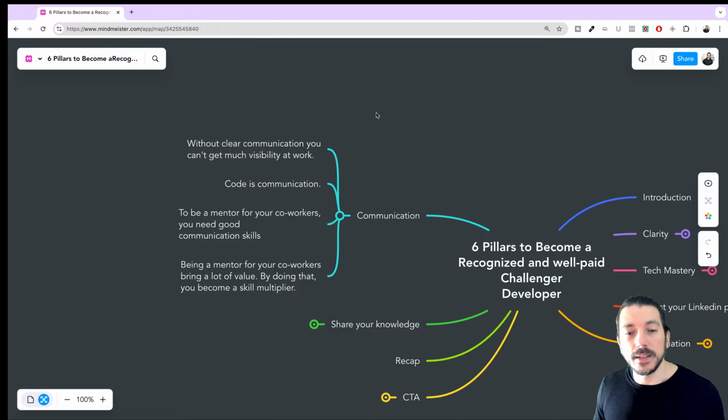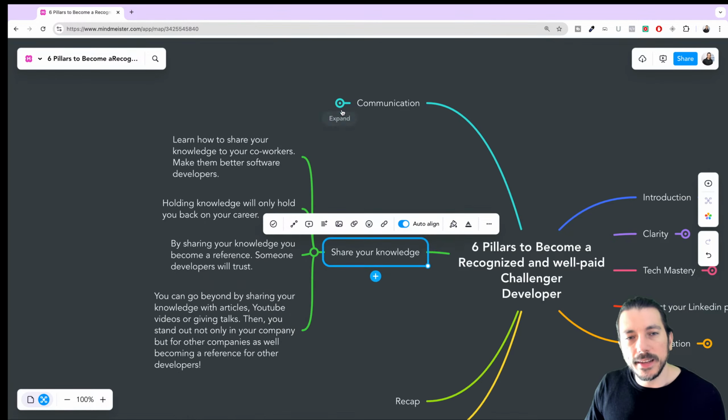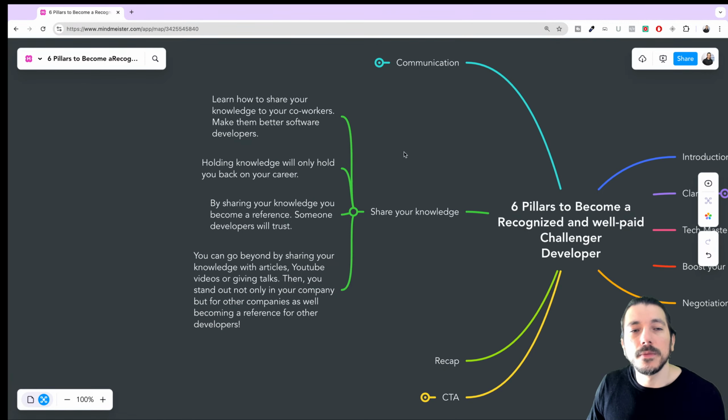It's great because the more you mentor and share your knowledge, the more you're going to improve your communication skills. And communication is something we use every day, all the time. It's a very important skill. Basically, you need to try to communicate clearly. Don't over-communicate. Communicate in a way that makes an impact. And also share your knowledge.